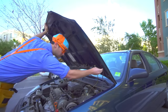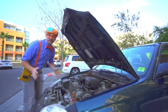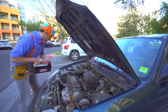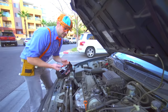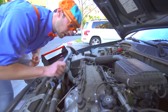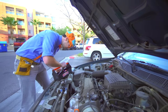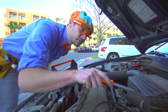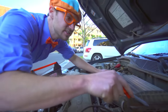Whoa, look at this. This is a dirty engine. But we're not here to clean the engine. We are here to fix the engine. All right, so let's put the tools about right here. And then first let's take our hammer. And let's make sure the spark plugs are nice and tight. Okay, and then let's see. Okay, let's take our screwdriver and the air filter back here. Yeah, that's nice and tight too.